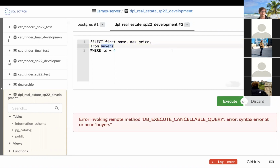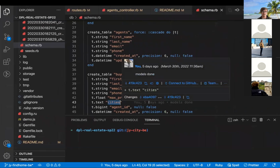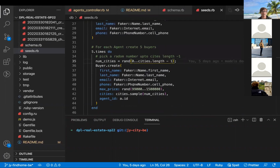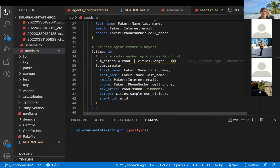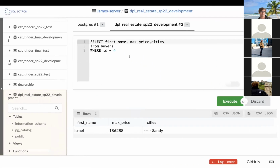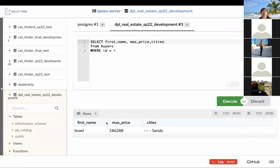I might want to change my seed database, but I finally found a user that actually has some desired cities. It's kind of weird to have people in my database who don't want to live anywhere. So that could potentially be something I go fix in my seeds file. Like instead of that being 0, I want that to be a 1. All right, but for now we can just leave it like this because we found one person. Cool.